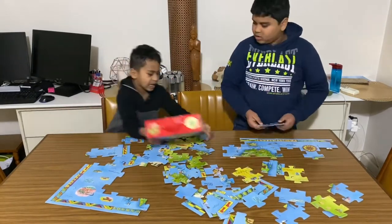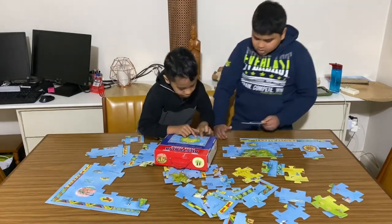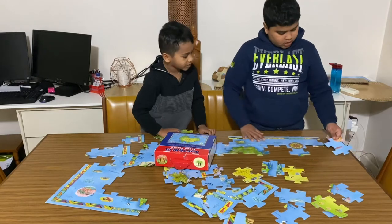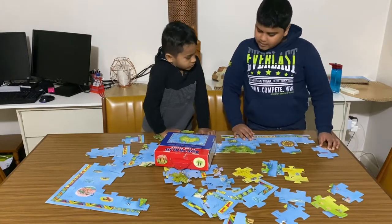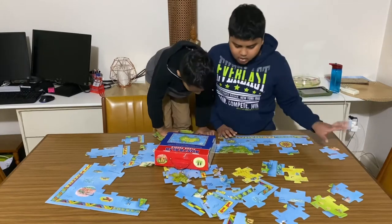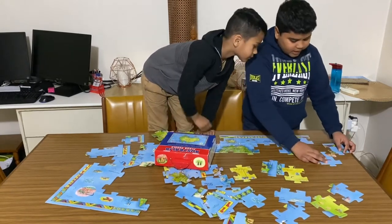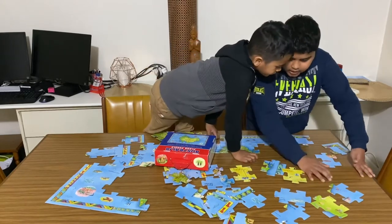Go somewhere over there, on your side. Look at the map over here. It goes near the way between your clock and the whale. This will go here somewhere. Yeah, this will go at the end probably, like right next to. This is the tail of a kangaroo. Find the kangaroo bits.